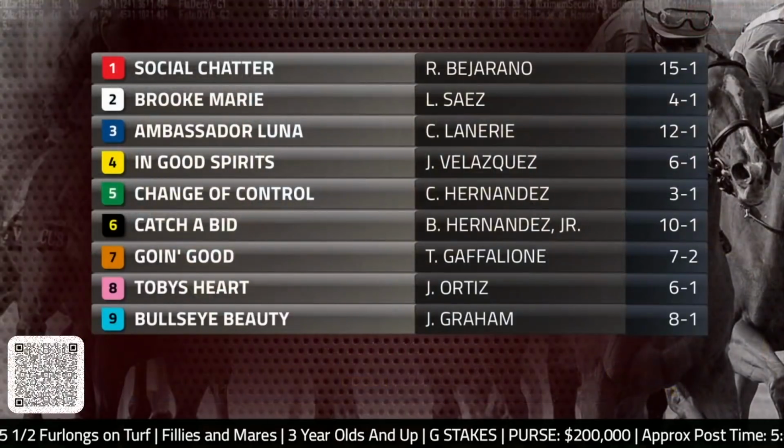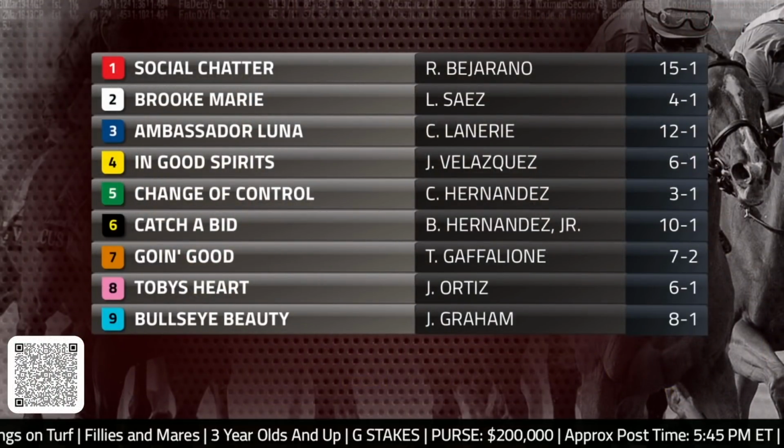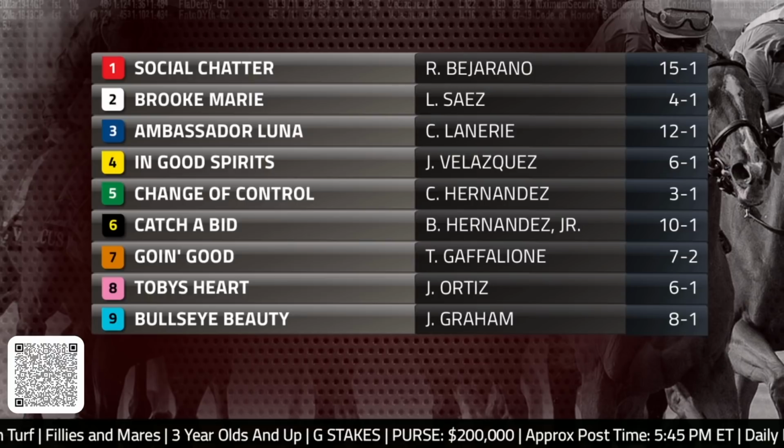Race number 10 at Churchill Downs. Nice turf sprint for the fillies and mares going 5.5. It's the Unbridled Sidney. $200,000 is the purse. Let's take a look at this field. There are some very competitive horses in this race. As you see by the morning line, it is a very interesting and well-matched field.